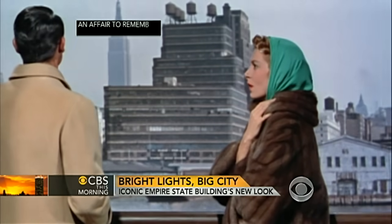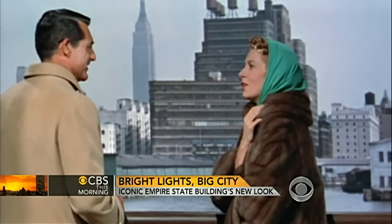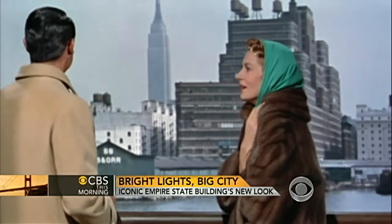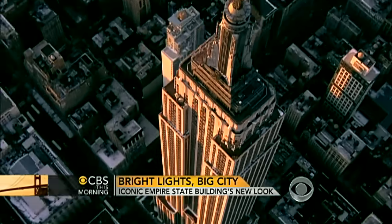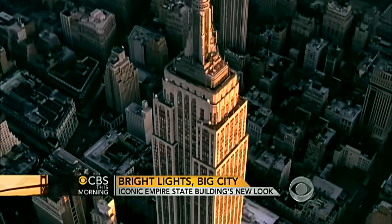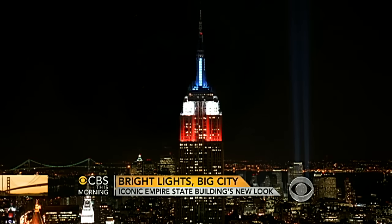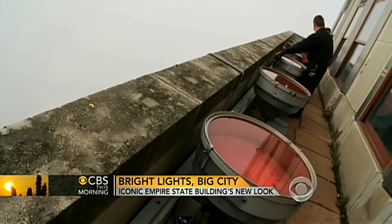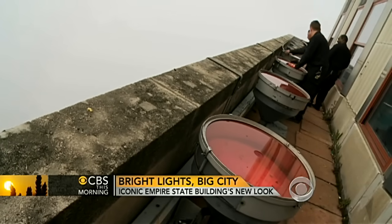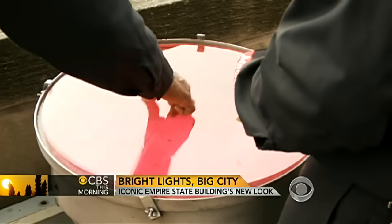How about the top of the Empire State Building? Oh, yes, that's perfect. It's the nearest thing to heaven we have in New York. Since 1976, the Empire State Building has had colored lights. Green for St. Patrick's Day, red, white, and blue on the anniversary of 9/11, and in November, a Thanksgiving theme. But the lights were always limited to just a few colors, and each fixture had to be manually covered with a colored gel screen.